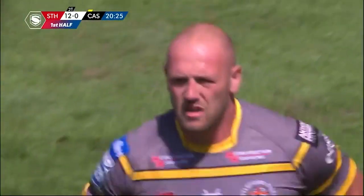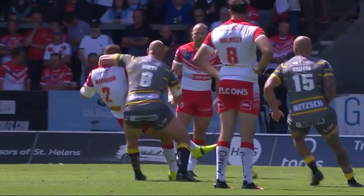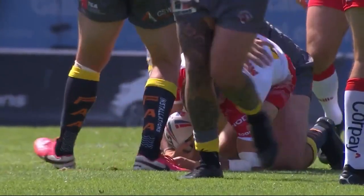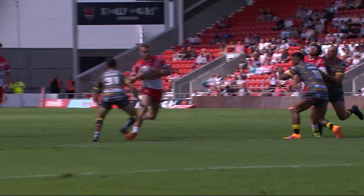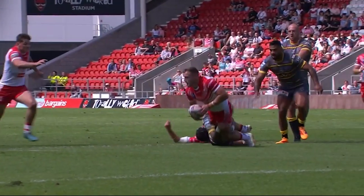Liam Watts there. He was banned last week, wasn't he, after a two-game ban. And he found himself in the bin off back-to-back penalties. There's the first one from Makinson. And then we see here, it looks worse in slow-mo. Yeah, time back on, but he knows what he's doing there. He can pull out of that.